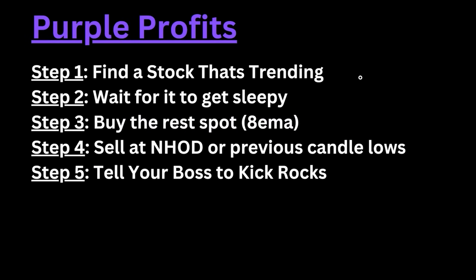So how do the purple profits actually work? Step 1, you have to find a stock that's trending. Step 2, wait for it to get sleepy. Remember, you want to find that rest spot. Okay, that's step 3, buy the rest spot. Okay, the rest spot is the highest probability risk reward. Step 4, you're going to sell at a new high of day or previous candle lows if you get stopped out. And step 5, you're going to tell your boss to kick some rocks, pal.